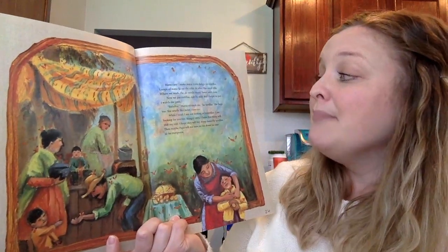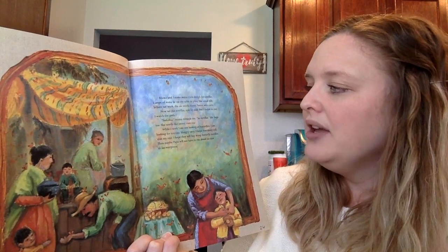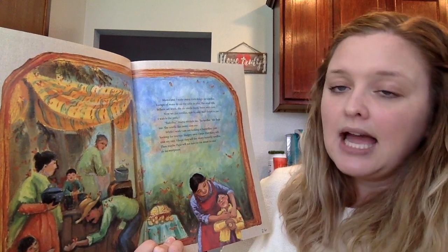Mommy and I make masa. That's corn dough for tortillas. Lumps of masa lie on the table in piles like small hills. Where we work, the air smells sweet. Sweet with corn. Now we pat tortillas side by side.